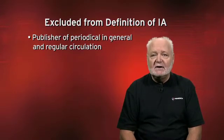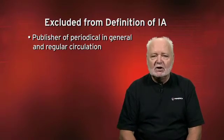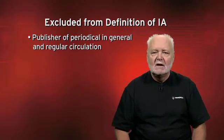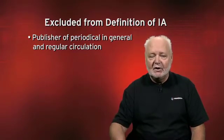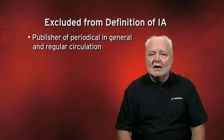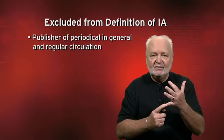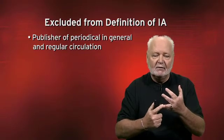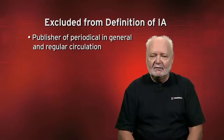Also excluded from the definition of an IA and would not register would be the publisher of a periodical in general and regular circulation. If you can go into a newsstand and buy a periodical, then the publisher of that periodical is not an investment advisor. So the publisher of the Wall Street Journal, not an investment advisor. A publisher of Money Magazine, not an investment advisor. A publisher of Investors Business Daily, not an investment advisor.